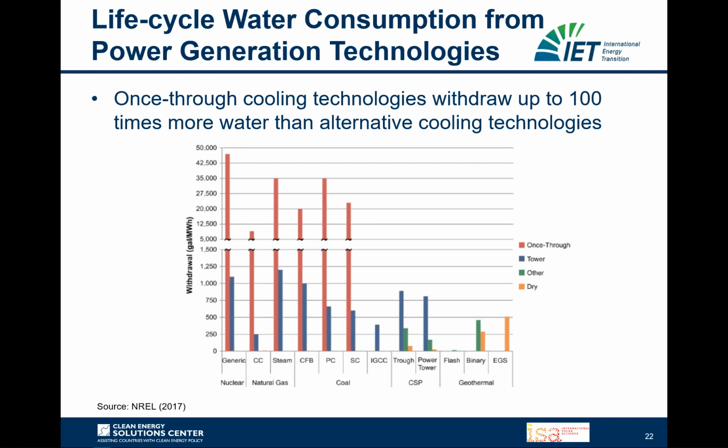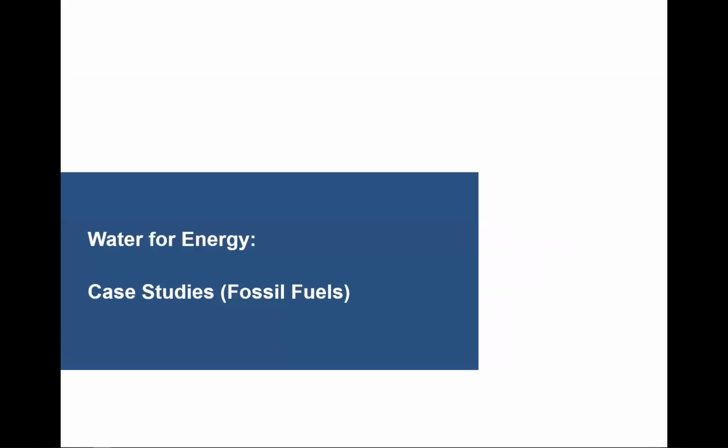And you can see here quite clearly that the water withdrawals, indicated in gallons per megawatt hour, in once-through cooling technologies can be up to 100 times higher than those of alternative cooling technologies or those of renewable energy power generation technologies. So once again, keep in mind that once-through cooling technology really has a much higher level of water withdrawal than the other power generation technologies and than the other cooling systems that we have in place. This is very important background information when we now start looking at some of the case studies of using water within the fossil fuel industry.